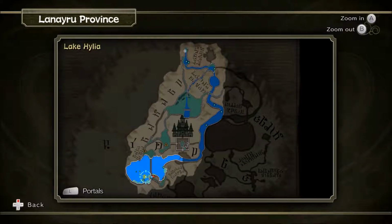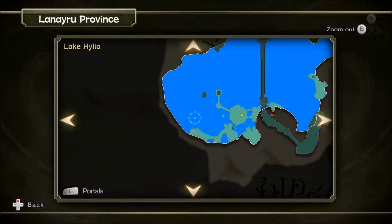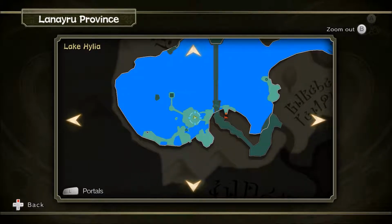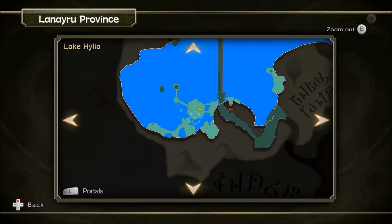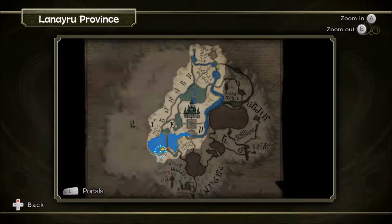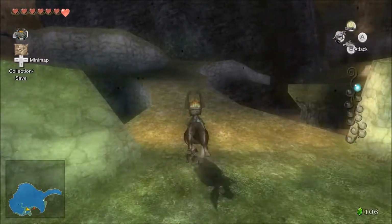Alright, so let me check the map real quick. Now, unfortunately, you can't zoom in a lot on this map for whatever reason, so it's kind of hard to actually see some of the shadow insects, but I see that one right there, so I'll go ahead and get it.